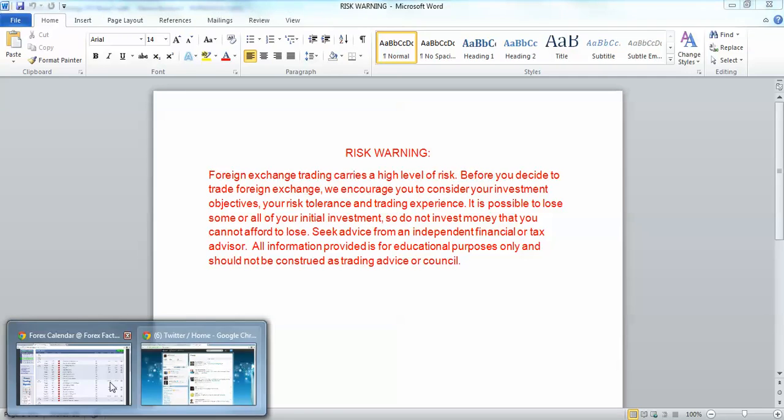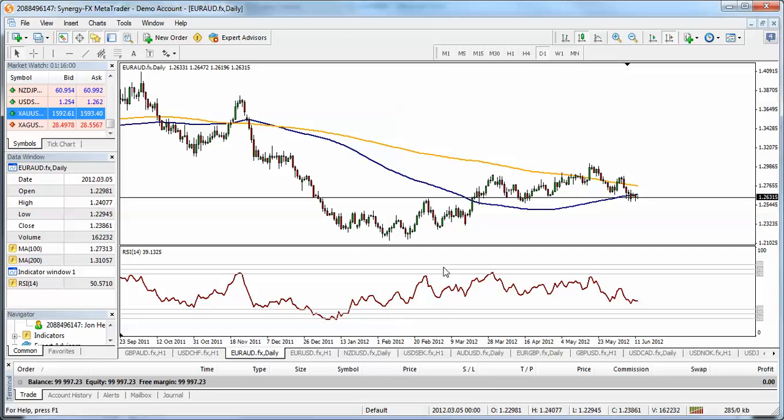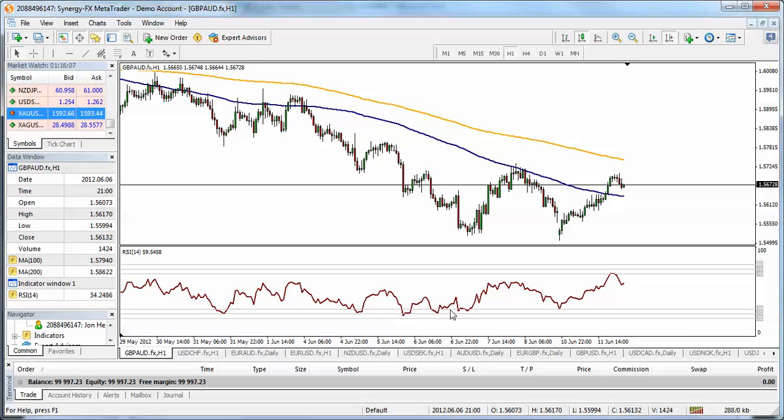So, in terms of news for tomorrow, we have the pound manufacturing production, and from the RBA we have a speaker coming tomorrow. So a couple of news events out of the Great British Pound and the Aussie dollar, which should make the market semi-interesting tomorrow, but not a whole lot of news to disrupt any trading setups that you have set for tomorrow.